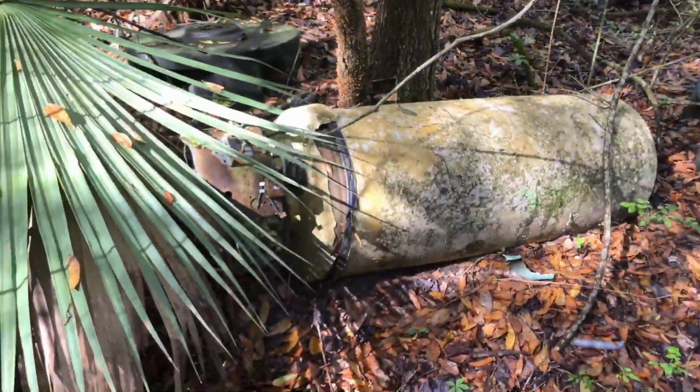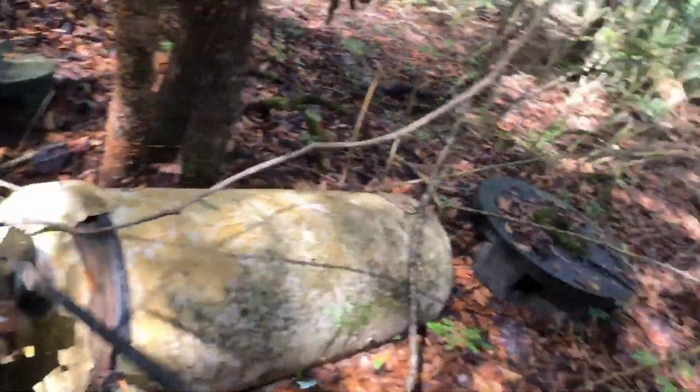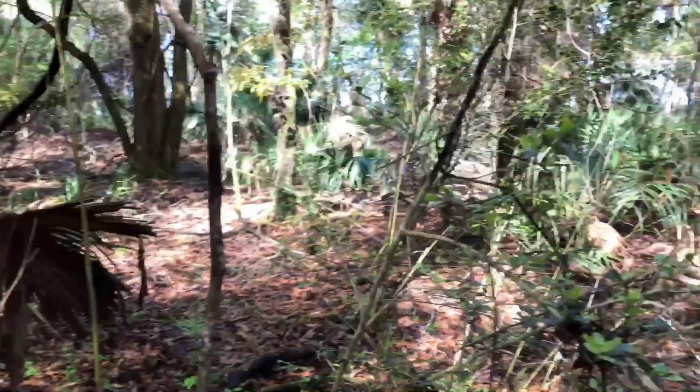Maybe some kind of compressor or something. I don't think that's a compressor. Get some in there, tack it. Plastic, rubber of some sort. Huh. I don't know what that is.